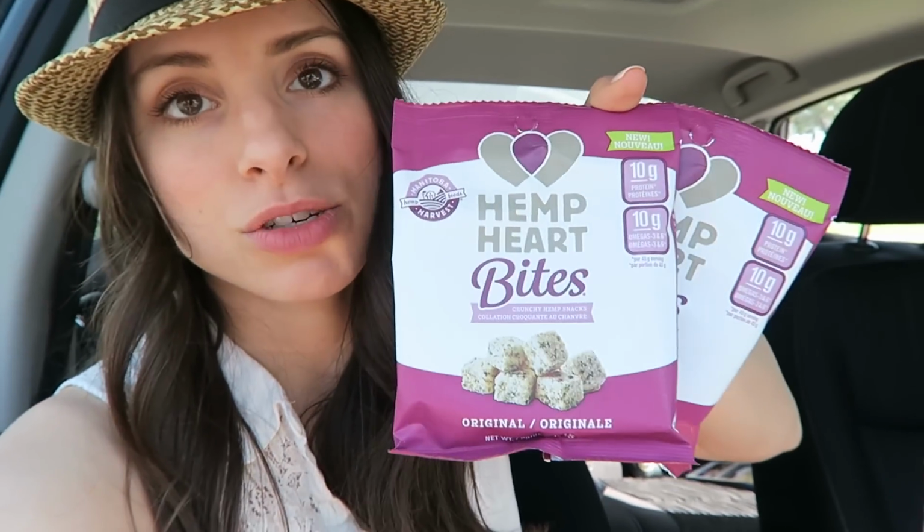And then if I don't have time to make the granola bars with the hemp hearts, then I'll usually just bring these hemp heart bites. These are so great. You can buy the little bags as well, usually from your local health food store, or you can just buy the big bag and put them in the snack bags. But these are great. They have 10 grams of protein. They have omegas 3 and 6. So they're really great for you to have on the go. They're gonna keep you full of plant-based protein.